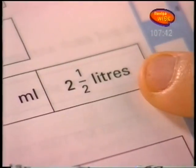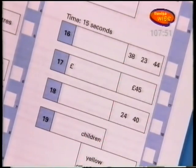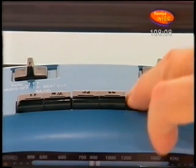Hey, can we stop a minute? What's that 2.5 litres there for? It was in the question. Sometimes important numbers from the question are printed on the answer sheet to help you, so you don't have to rely on remembering everything from the tape. And the questions are all mixed up. We've had one about money and one about capacity. That's right, they are mixed up. But they'll all be questions about the maths that you've done at school.